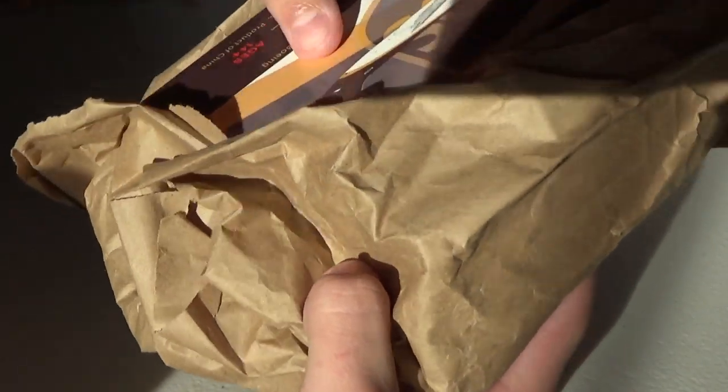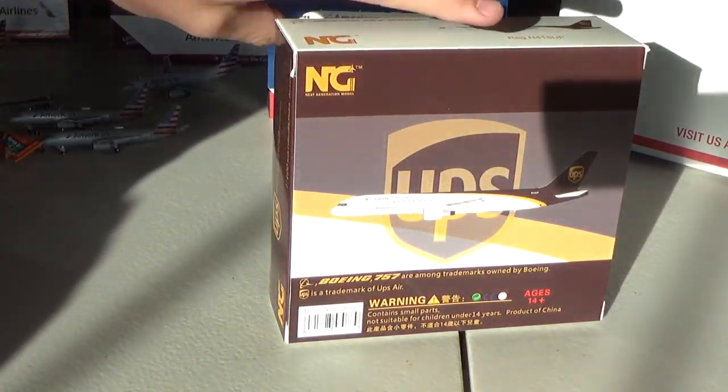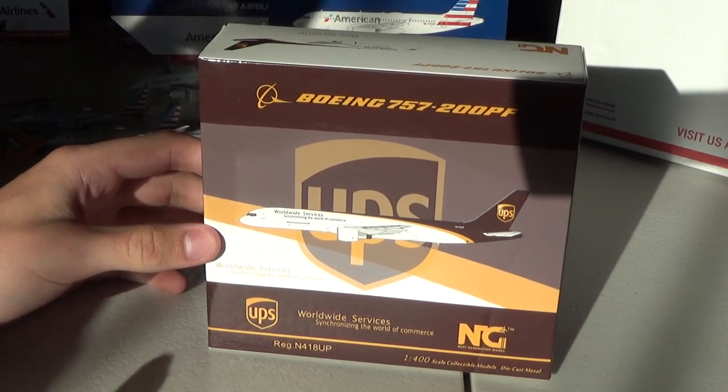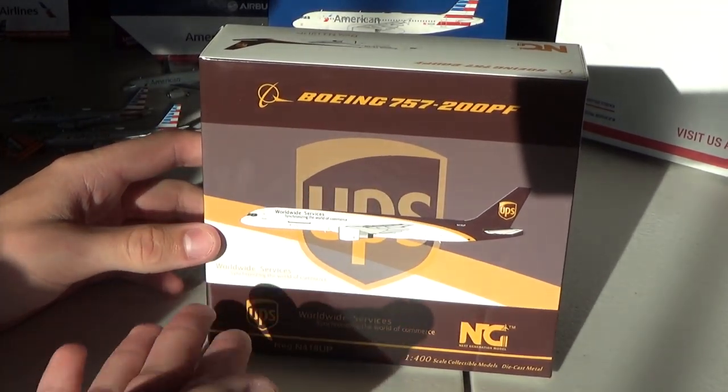So the next thing we have, NG Models, my favorite. And I've really wanted this one. Please tell me we're on the good side of 20 minutes already. 20 minutes, perfect. Got the UPS Boeing 757-200. I got the FedEx one, and I really want a UPS. Now the titles are older. I don't really care. I think it's just a little different.